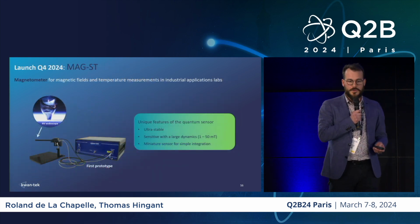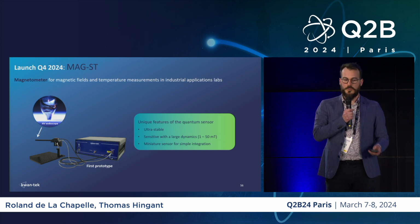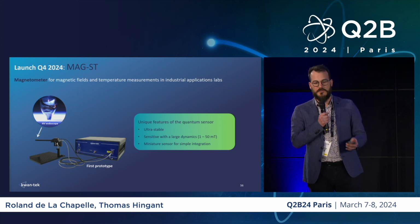And we have a second product in the pipe, in instrumentation, which is a magnetometer where we leverage the very well integrated NV center for producing a miniaturized, ultra stable sensor, which is a combination that is actually not available in the market.